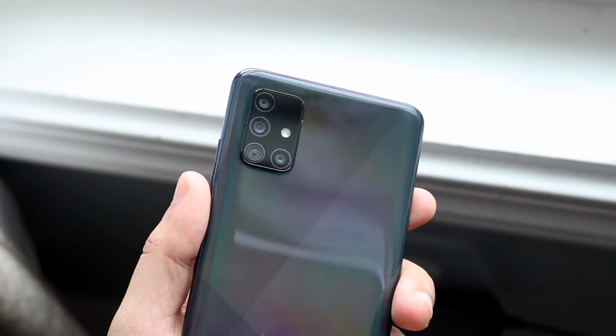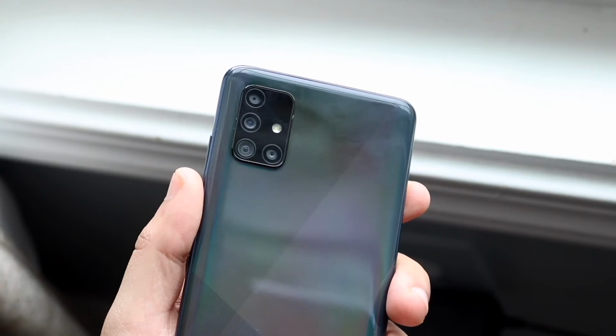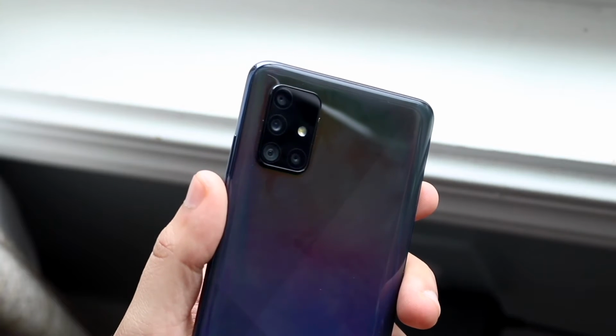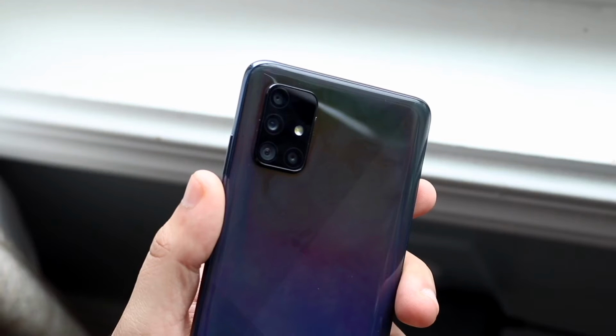Now, hitting on probably one of the weirder aspects of this phone, and then probably one of the best things about this phone. First of all, the software. As most of you know, One UI is not my cup of tea. It is not my favorite version of Android out there. Oxygen OS is probably up there, but One UI is still good.